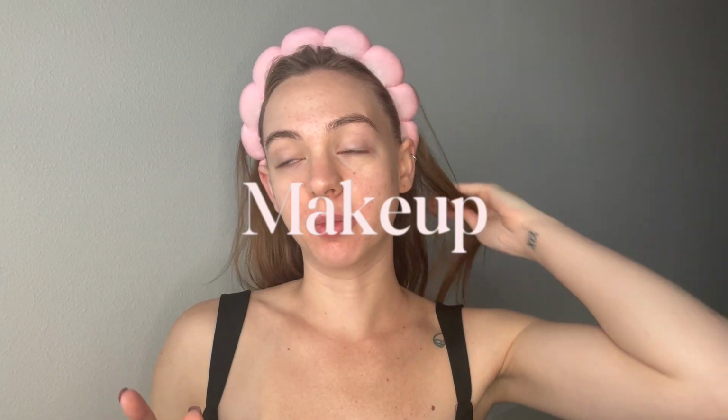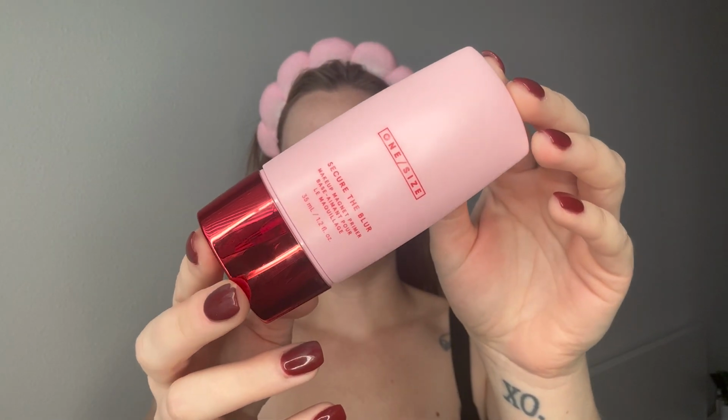Okay, time for the makeup. I prepped my skin, my acne. It's pretty crazy right now, and so are my pores. So we are going to start with my One Size Secure the Blur. Stuff is really, really nice, especially since my pores right now are a wee bit crazy. So I just kind of focus on the T-zone. And I'm gonna go ahead and work my way out.